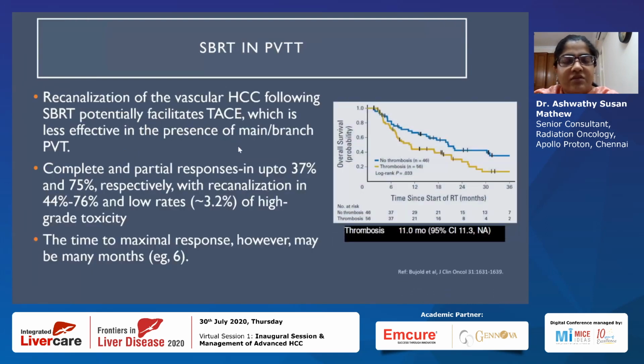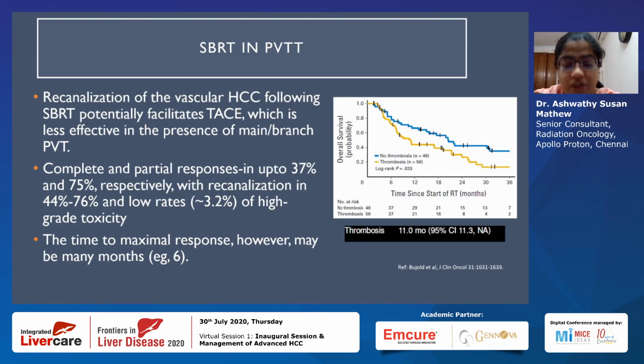So the recanalization of the vascular HCC can potentially also facilitate TACE, which is less effective in the presence of main branch portal vein thrombosis. And complete and partial responses are seen in about 37% and partial responses in around 75%. But these rates are highly variable, and the time to the maximal response, which is what Dr. Bedrell was also mentioning, can typically be more than 3 months. And so a partial response at 3 months may still have a possibility of improving if you repeat the scan at 6 months.